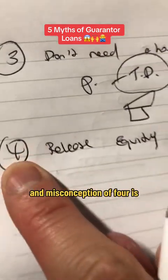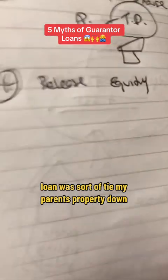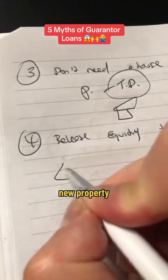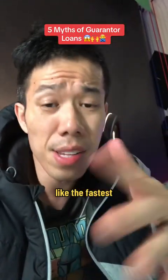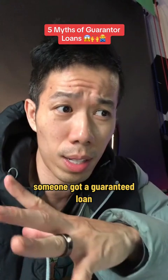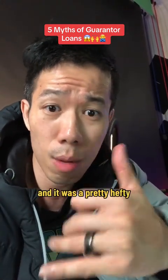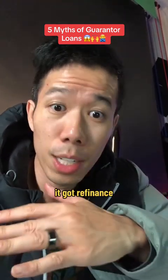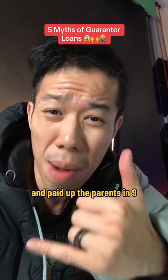And misconception number 4 is a lot of people think a guarantor loan would sort of tie my parents' property down. Well, you can actually release equity from the new property you're buying to pay out the guarantor loan. Like the fastest one I've seen during the COVID days, someone got a guarantor loan in about 9 months. And it was a pretty hefty 120k guarantor loan. It got refinanced, equity released, and paid out the parents in 9 months.